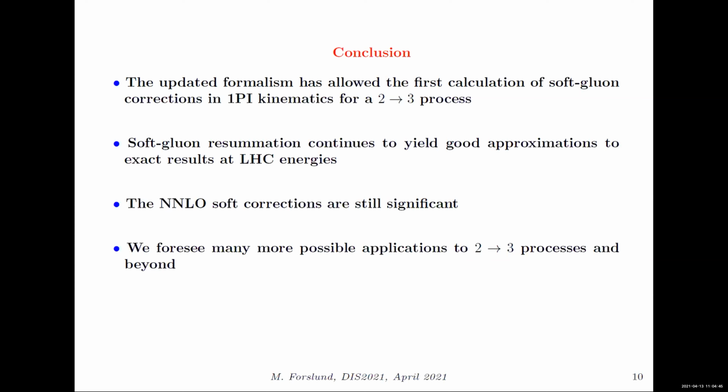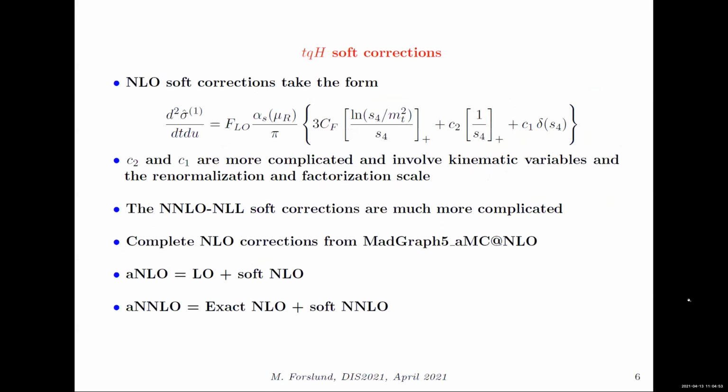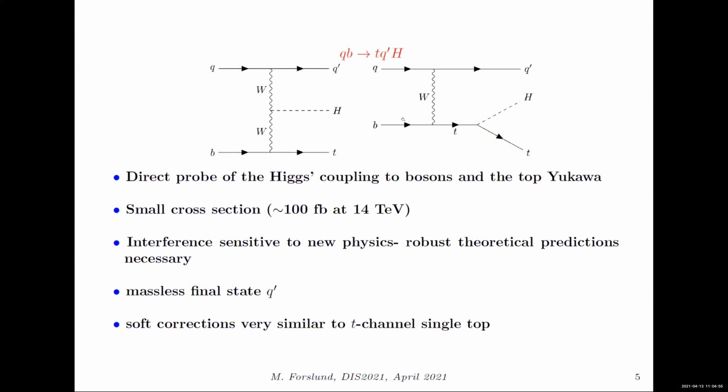Thank you, Nancy. Any other questions? Actually, I had one question. Maybe on slide 5, you mentioned the interference, that it needs robust theoretical predictions.